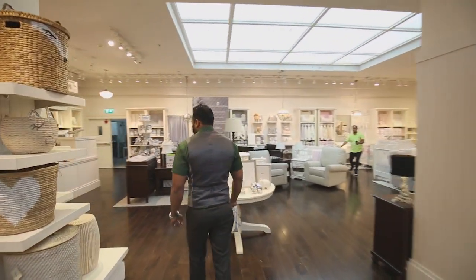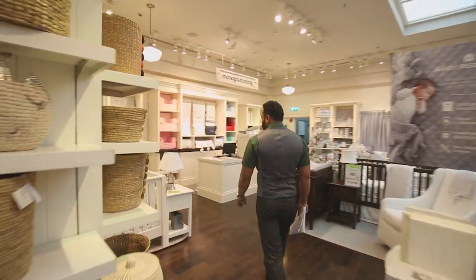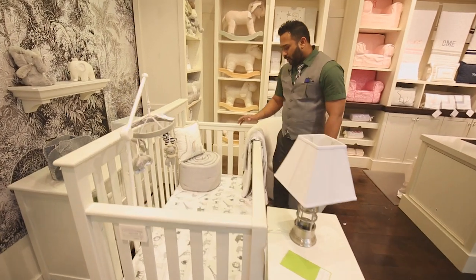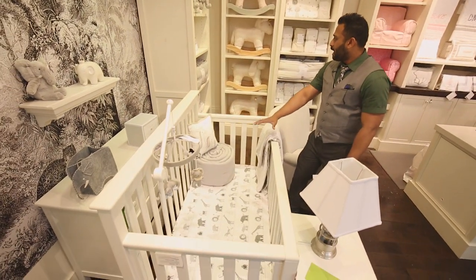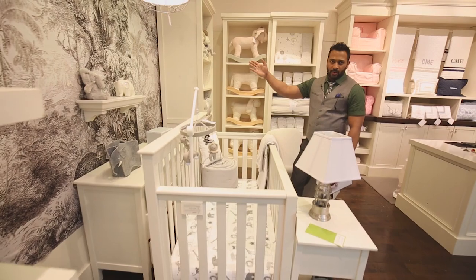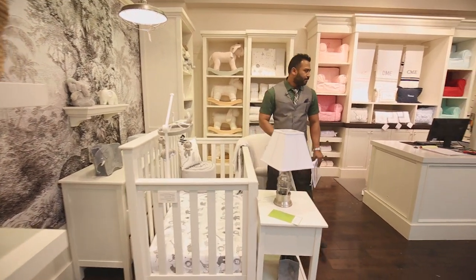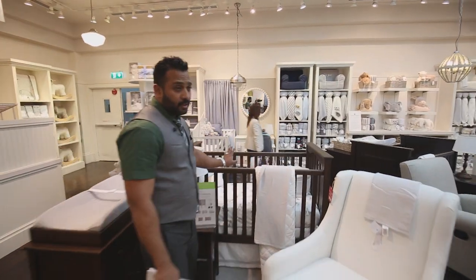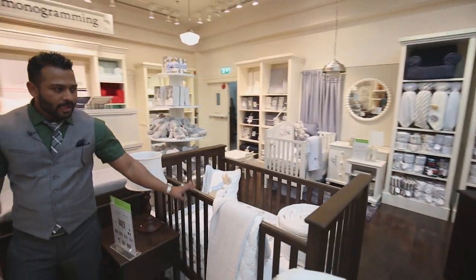Then the Safari sheet set is back. This is our Lawson quilt. Then we have the Lawson sheet set here. Safari, I already showed here with the giraffe. We have Peter Rabbit for nursery as well.